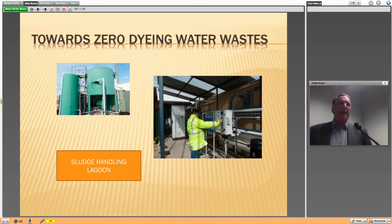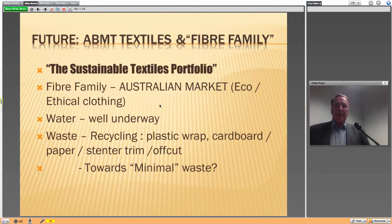So they have a very sophisticated water treatment operation, including settling and membrane treatment, and are in the process of introducing sludge handling in a sludge handling lagoon to try and reduce landfill significantly. So looking to the future, the company's sustainable textile portfolio, as we've heard today, one of the main features of sustainability is the actual materials, and this is going to be strongly influenced by how much the take-up of the Australian market is as far as eco and ethical clothing. ABMT has a percentage of their production, but of course they'd like to do more.